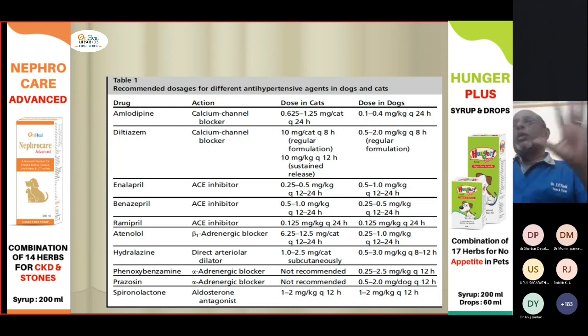So these are all cut out. You can keep the recommended dosage for different anti-hypertensive agents in dogs and cats. Take a printout from your reference and keep it in your practice.